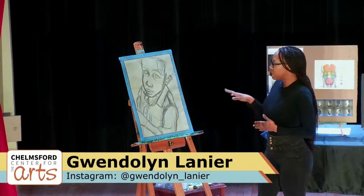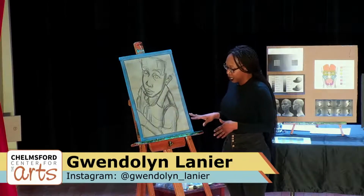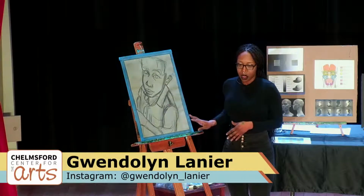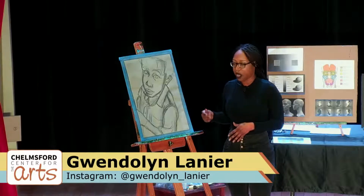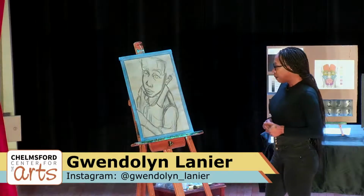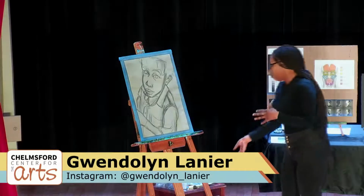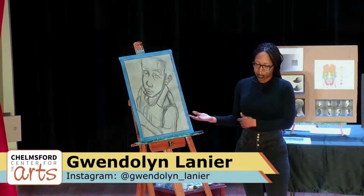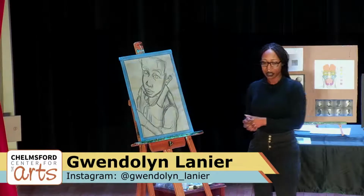And so I find my mid-tone in the image, and I tone the entire paper first. That also helps hold the material, and it takes away some of the texture as well. And the other reason why I start with the mid-tone is because when I'm doing my values, I'm either going to go lighter or darker from here. So I already have my whole base tone down.